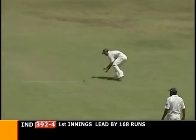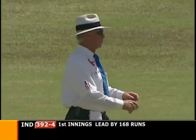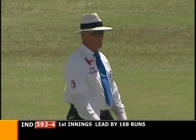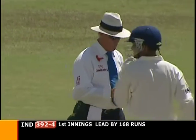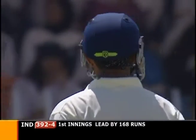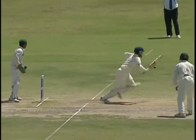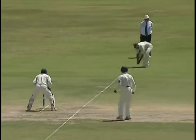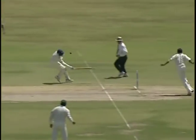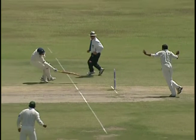You have to hurry. He's hit. I think the umpire might just refer, but I've got a feeling Ganguly got in, but he was avoiding the ball, and sometimes that gets you into trouble. Good throw. Oh, he's got to get the bat down. I think he's out.